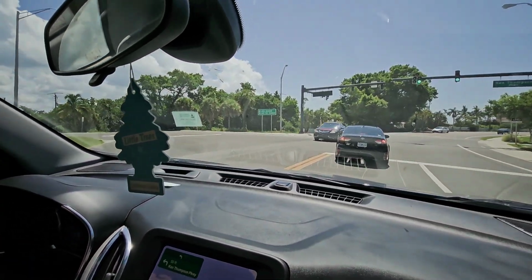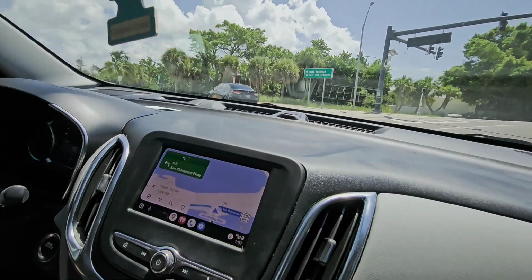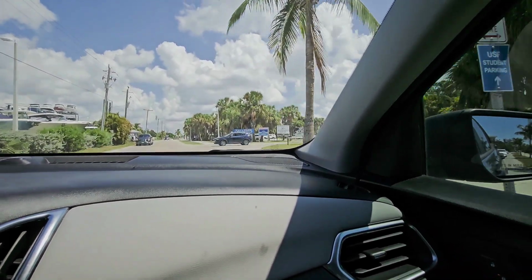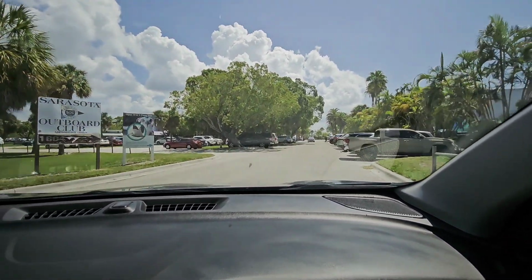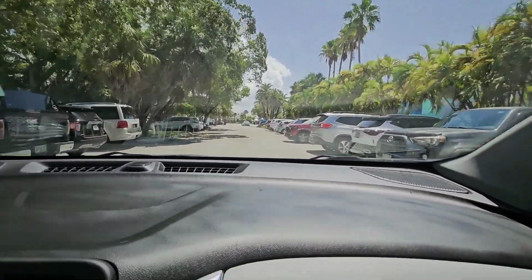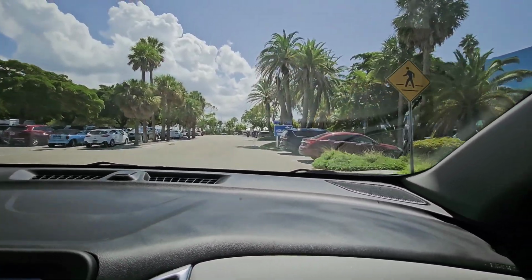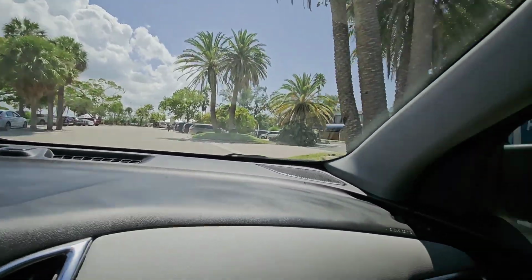Mote Aquarium, yay. Did we follow the blue line? Yes, we did. Jen's finally following the blue line. The aquarium. Oh, there it is. So we just park wherever? Oh, well, this is different, huh? Where do you want to park? More shade over there? Well, read the signs. Handicap parking or parking? You just find a parking spot, Jen. Calm down.